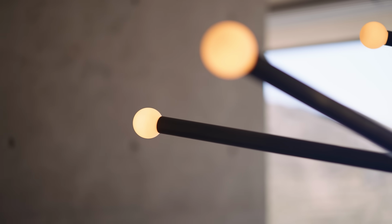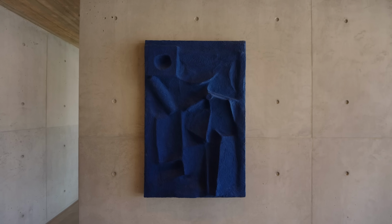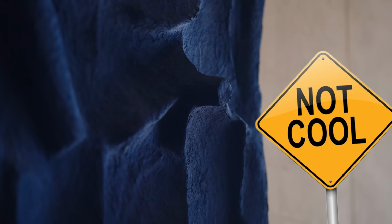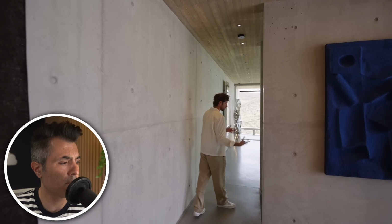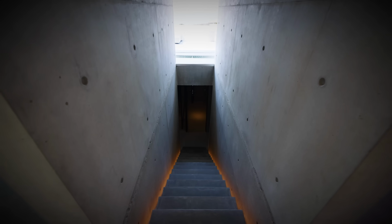Just because you put a cool light fixture and questionable chairs and a dining table and a blue minimalistic art doesn't make it cool. And here on this set of stairs, you'll notice the warm glow on this staircase leading you to the lower level. With no handrails? Are you serious? This is dangerous, guys. No drinking. You're not allowed to drink. They better not put a bar in this.